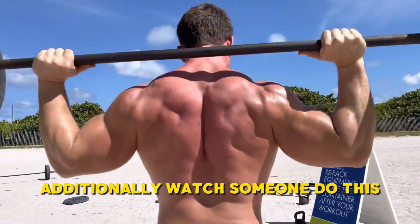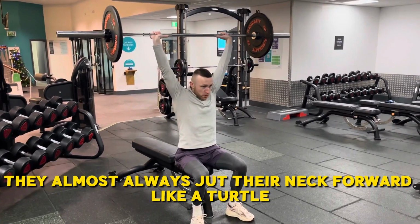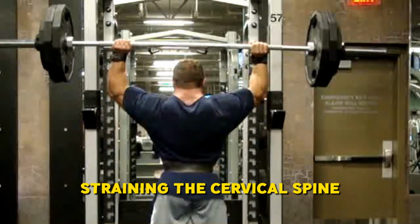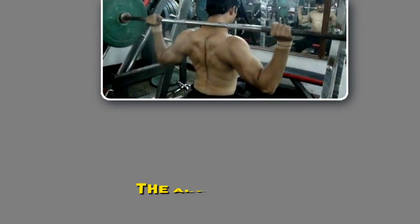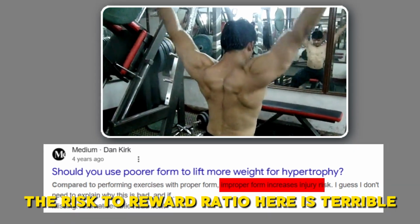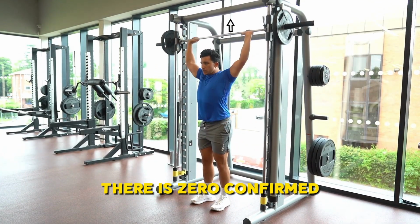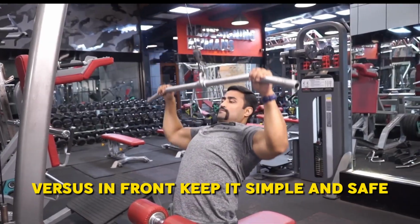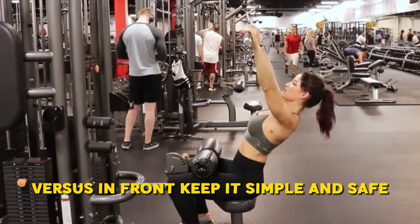Additionally, watch someone do this. They almost always jut their neck forward like a turtle to get out of the way of the bar, straining the cervical spine. The alternative: the risk-to-reward ratio here is terrible. There is zero confirmed muscle-building advantage to pressing behind the head versus in front. Keep it simple and safe.